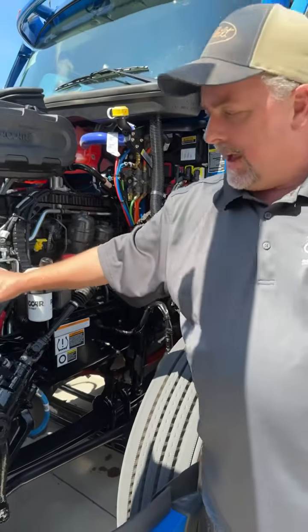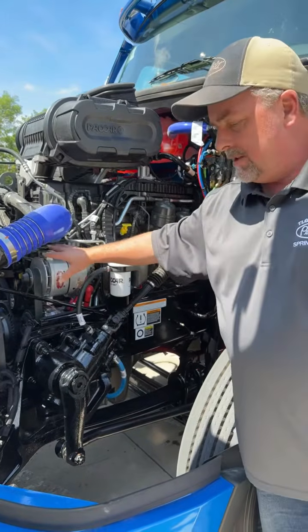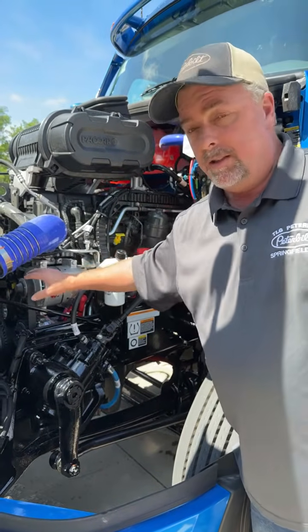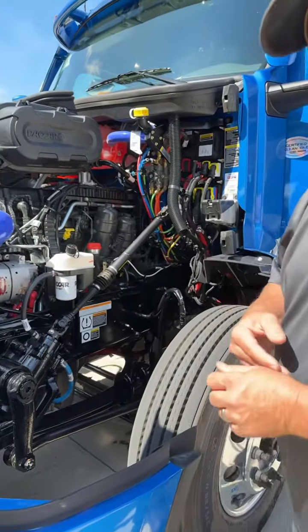There's a new engine fan, and where it's driven, so there's actually one less belt under here that drives the fan. But the new fan is also designed to help with fuel economy. So it's a permanently driven fan off the crank instead of having the belt in the drive system. So we've gained some fuel efficiency here.